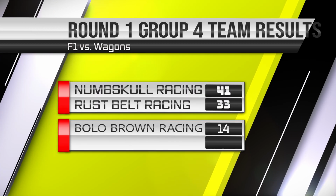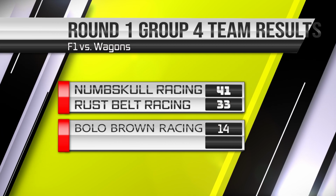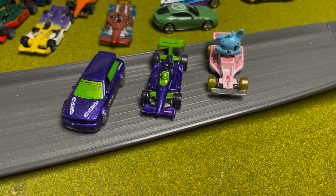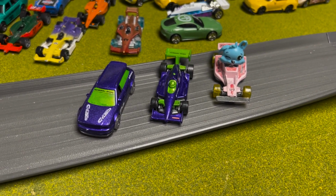Here are the team points. Numbskull Racing with 41 points. Rust Belt Racing 33 points. Bolo Brown Racing with 14 points. The finish clock really wasn't working today, so we did not do a fastest lap, but congratulations to Numb, Skull, and Skipper for moving on.